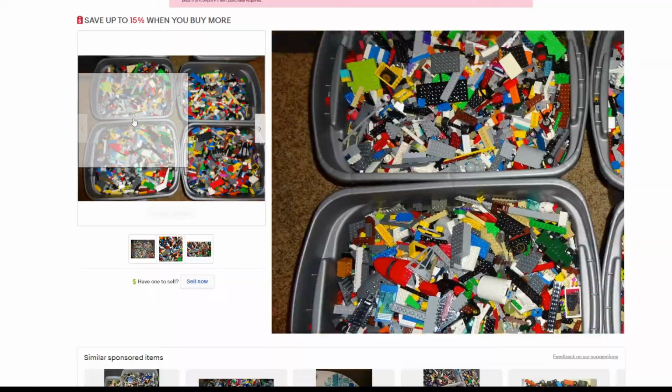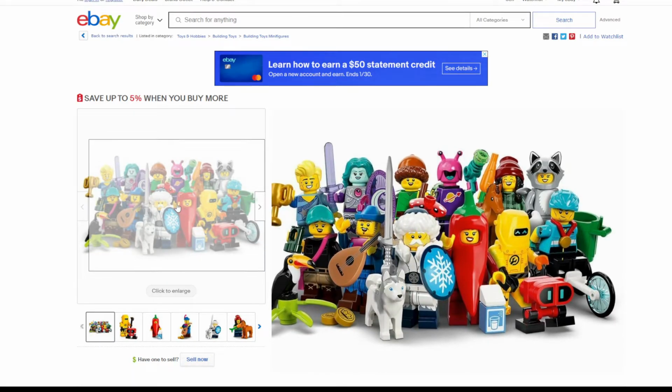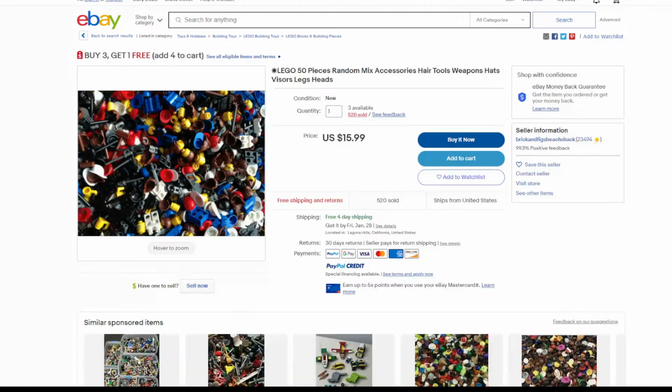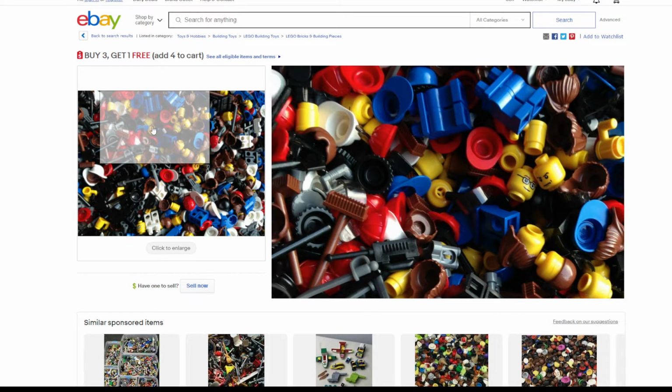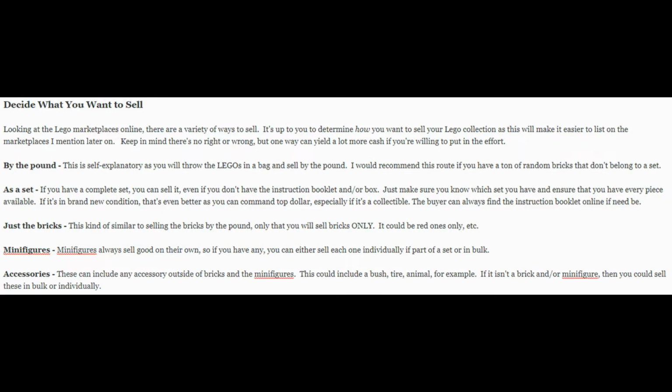You have minifigures. These always sell good on their own. So if you have any, you can just sell each one individually or part of set in bulk. And lastly, there's accessories. These can include any accessories outside of what the bricks and minifigures are. This could be, say, for example, a bush or a tire or an animal. If it isn't a brick or minifigure, then you could sell these again individually or in bulk. Again, there's no right or wrong way, but each option has its pros and cons.